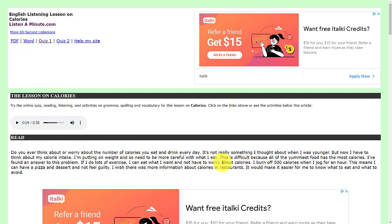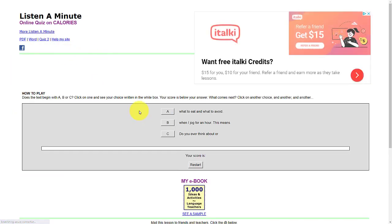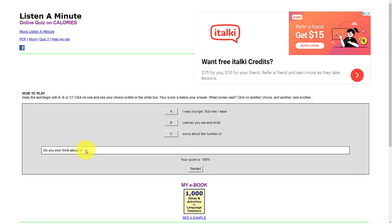So once they've obviously listened and read the text, and this could be for homework, they can click on quiz 1, and in quiz 1 what they have to do is try to rebuild the whole text. So in that particular one it would be, do you ever, so start with C, do you ever think about or worry about the number of calories you eat and drink every day? Okay, and you can build it up. Now I'm getting 100% at the moment. If you get an answer wrong, for example, I'm going to click on that one now, then it tells you no, that answer's wrong, and then if I click on that one which is the right answer, then it carries on and it adds it.